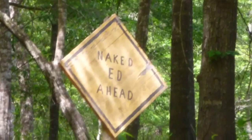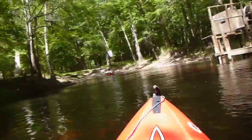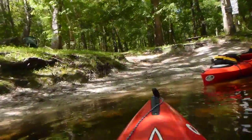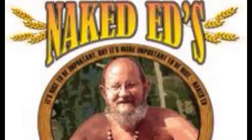Some 20 years ago, Ed gave up his job, his life, and his pants and took up living naked by the side of the river in a homemade shack. Ed earns extra cash by selling wood to folks who camp by the springs. A local brewery actually named a beer after Naked Ed.